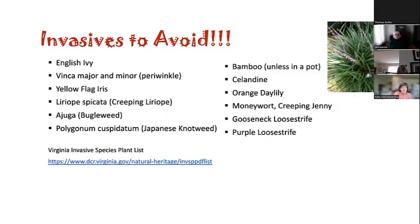The dreaded invasives. Number one on the enemy's hit list is English ivy. If you have that in your yard, you know how hard it is to control. Think of vinca major and minor, which is known as periwinkle. Yellow flag iris. There are plenty of other iris that don't naturalize into the environment. Creeping liriope, that's in the picture. And I think every builder puts that in front of every house. I know on my street, I've tried to eradicate mine. I think I've got it out, but my neighbor still has plenty.